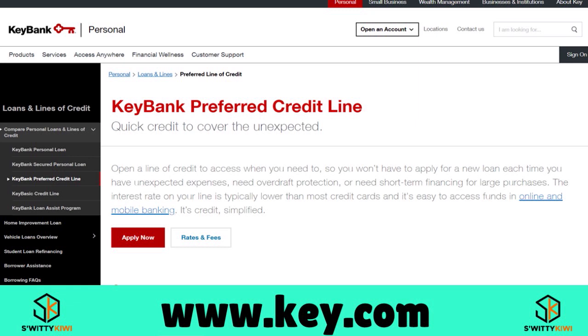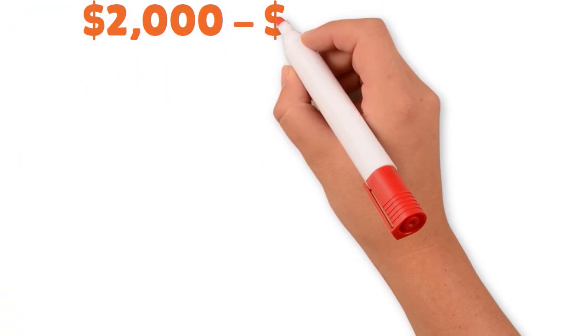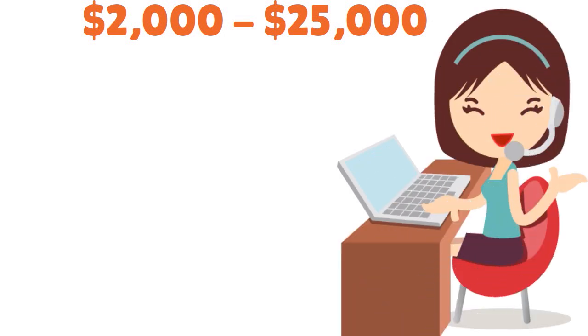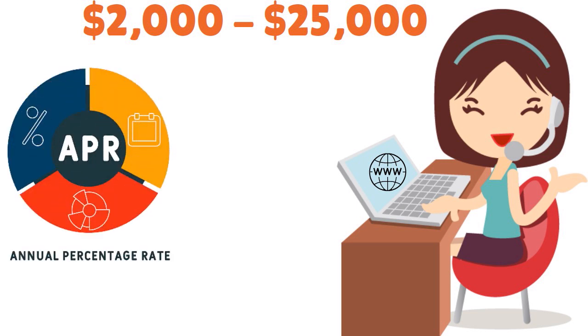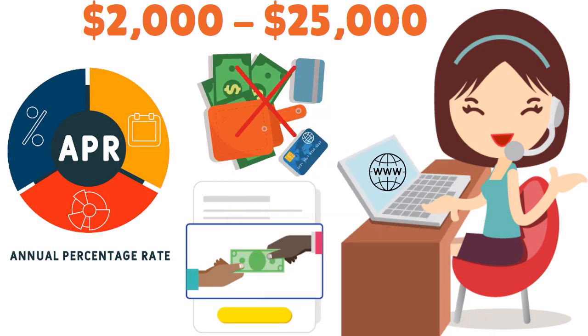They do have what we call the KeyBank preferred credit line. Okay, so this is actually a great line of credit. That goes from $2,000 to $25,000. And KeyBank is really fast at approving credit lines. That's what we love. They have excellent customer service. They have a constellation of calculator tools on their website to help you make the right decision about your line of credit. Okay, their APRs are kind of decent. They do offer flexible payment options. There is no annual fee. We love that. There is no collateral needed.